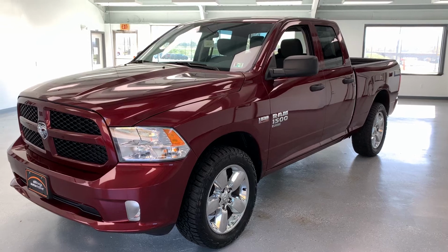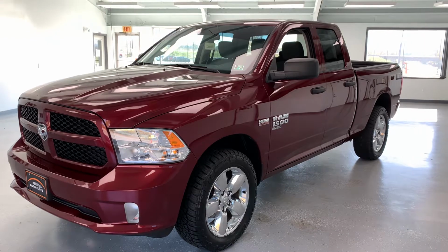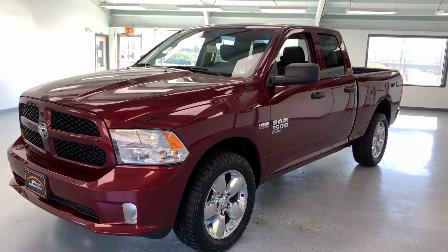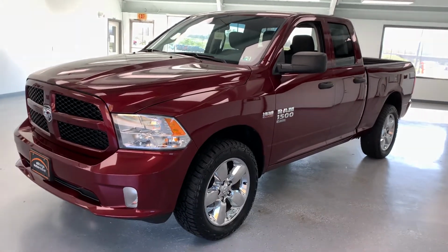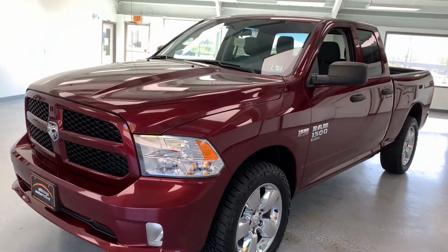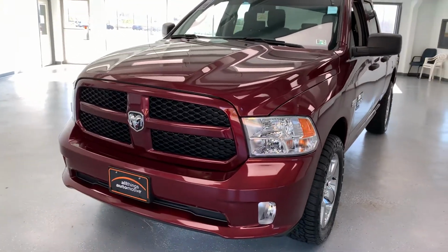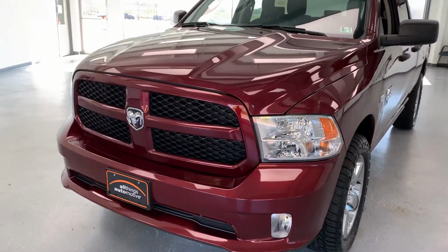Here's a 2019 Ram Quad Cab Express, only 4,400 miles, one owner with a clean Carfax in red. Really excellent, like new alternative here with only 4,400 miles on a 19. Got this vehicle off lease, and as you can see, really nice. The Express trim gives you a unique look right off the jump.